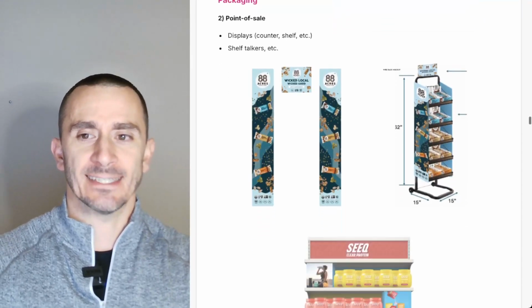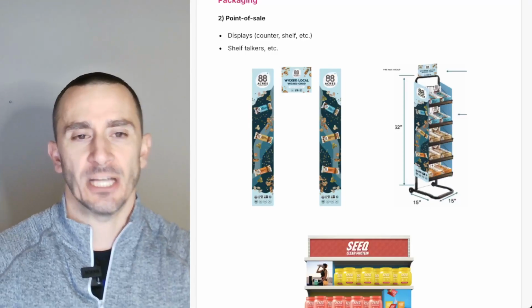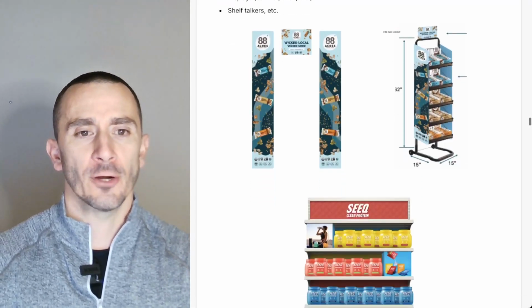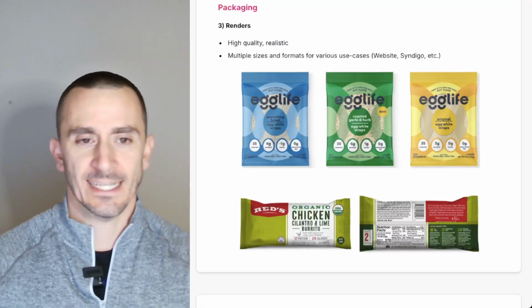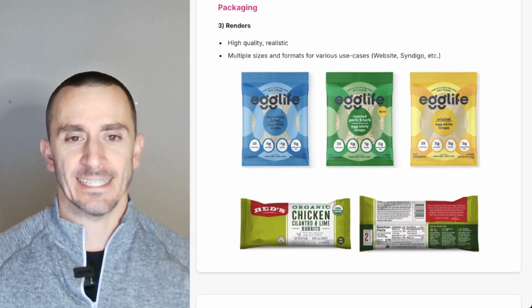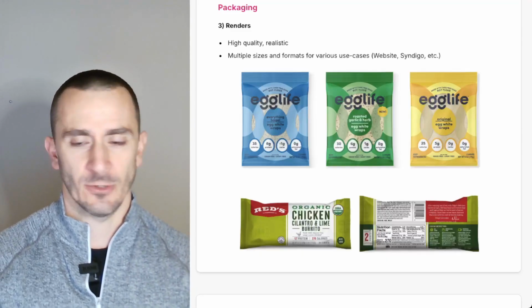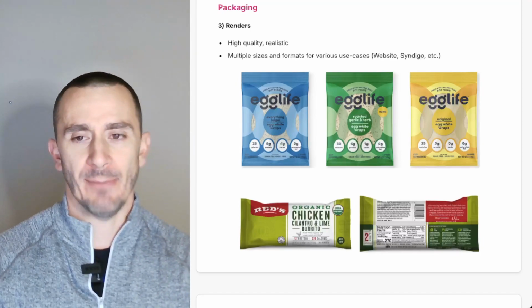And then the second category is point of sale. So this mainly means displays, whether it's end caps, wire rack displays, that kind of stuff, shelf talkers, aisle violators. And then the third bucket is renders. So this really means high quality, realistic renders in multiple sizes and formats for all those various use cases, like your website, Syndigo, which we are working with constantly. So that's the packaging bucket.